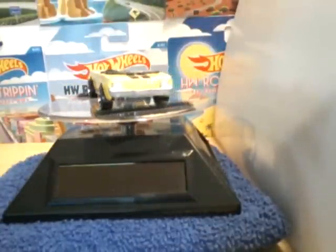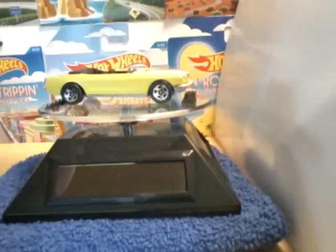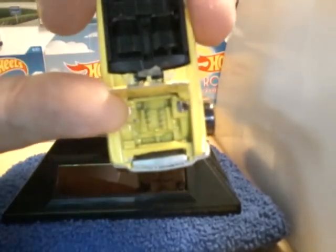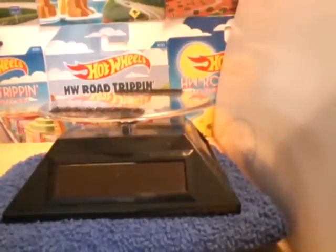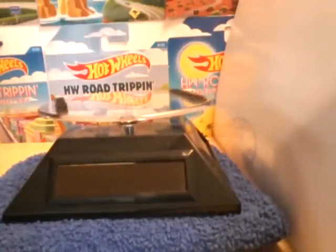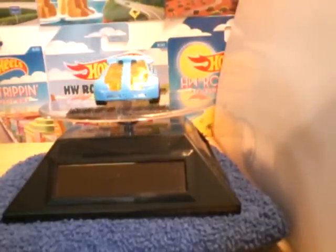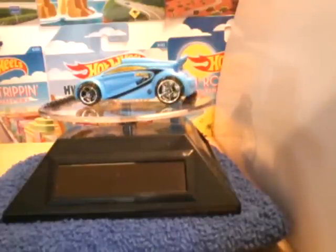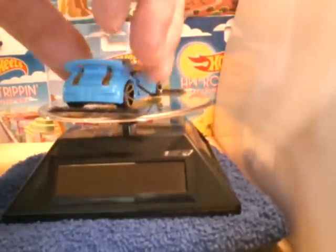Get your Ford Mustang in yellow, 1983 China base. There's no windshield. Must have got busted off. Hood opens. That's the base. Found this one. Technetium blue. Technetium. Is that how you say it? Little tiny cap.